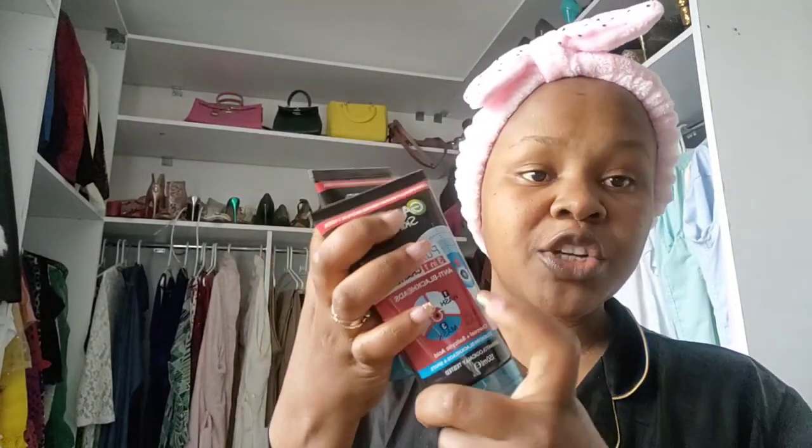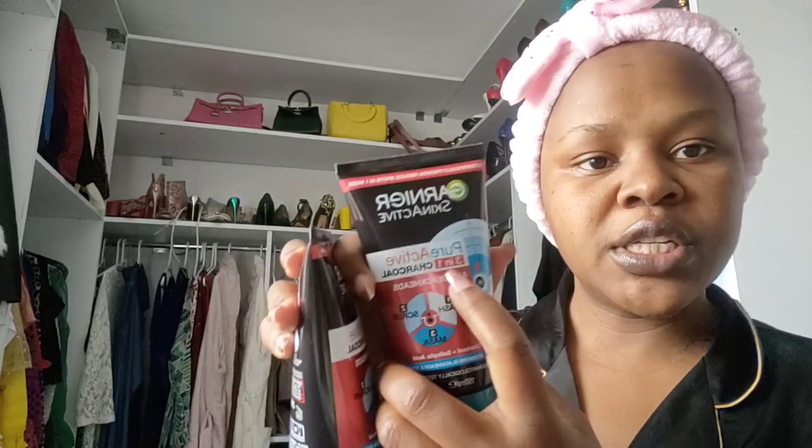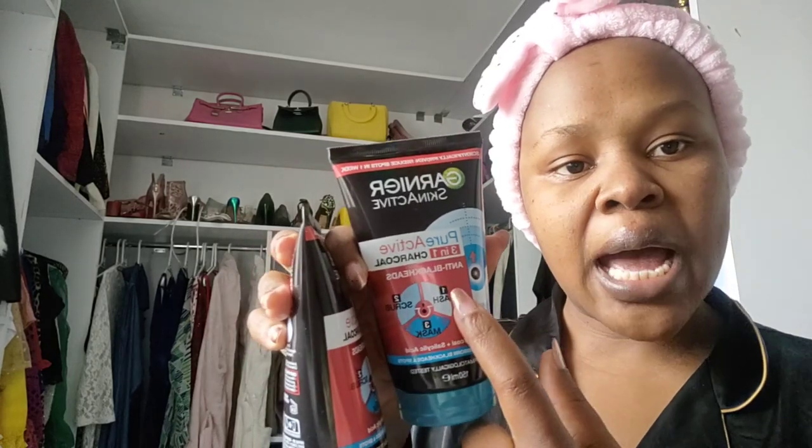I've never used this mask on my face, the black charcoal one. So I actually bought two because I've seen so many reviews. Many people have been saying it has been working well. So I felt like, let me try. So I bought two. What I like about it is it removes the blackheads, the anti-blackheads, and it's pure active charcoal, 3-in-1. As you can see, it's a mask, it's a wash, and it's a scrub, so it can do all that, all right? It's by Garnier, so I bought two when it comes to that.